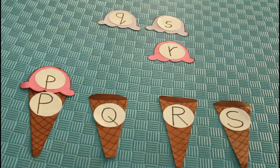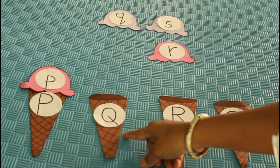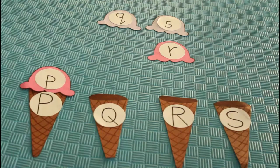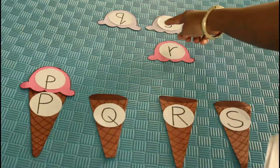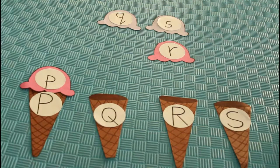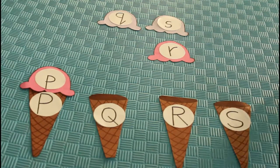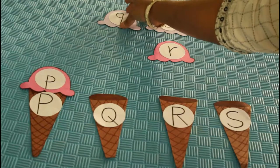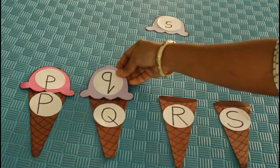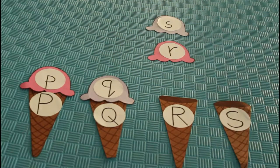And now we have letter Q. Now where is the small letter Q? Let's try. Yes, here we got the small letter Q. And Q makes the sound qua. So while keeping it, you have to say the sound qua, qua, qua, Q. So we got big Q and small Q.